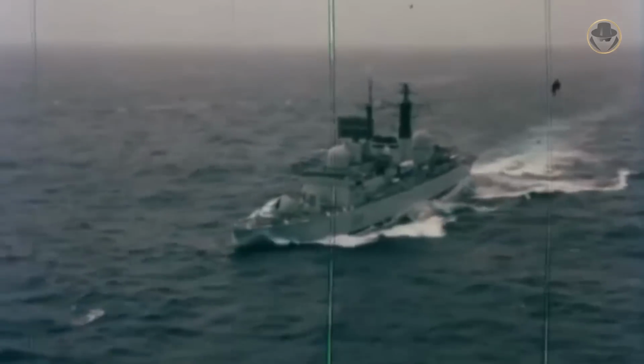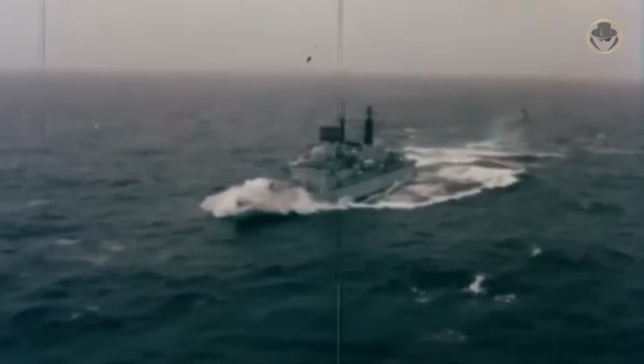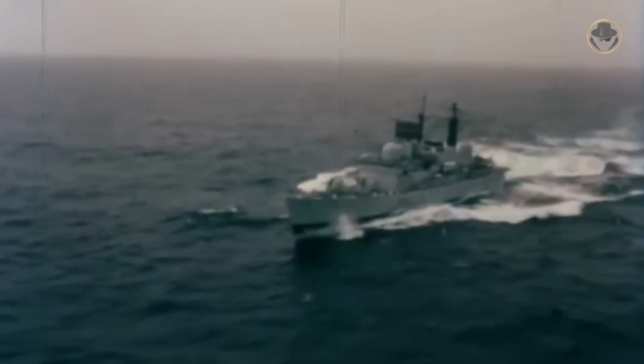The Type 42 class had been built using PVC and aluminum materials to reduce cost and weight. When the Exocet pierced through the HMS Sheffield's hull, it did not explode. However, its remaining fuel caused a catastrophic fire which made the aluminum body melt. Besides, burning PVC emitted poisonous gas which made firefighting efforts impossible. At that point, there was nothing left to do to save HMS Sheffield.